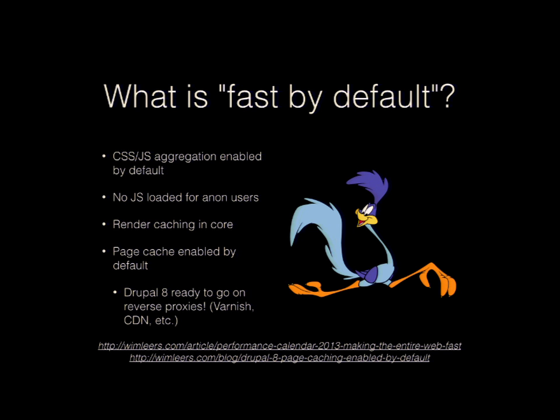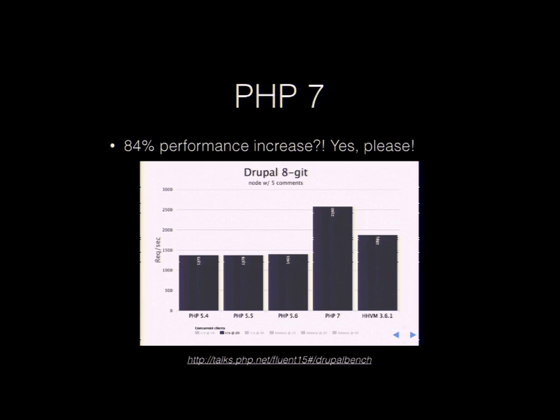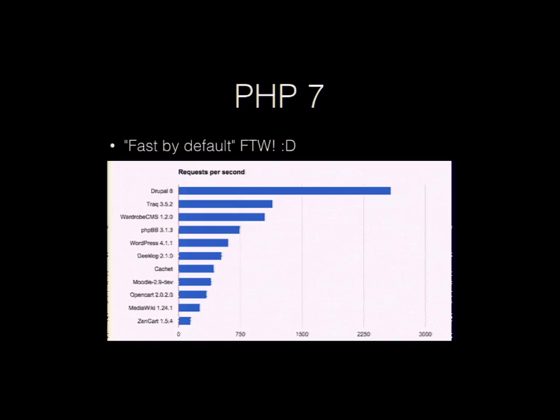PHP 7 is also in this bucket because it represents an 84% performance increase or so, which is really cool. And another thing that's neat, this was from Rasmus Lerdorf's talk, who invented PHP. The other thing that's cool is Fast by default makes Drupal 8 way faster than all of the other frameworks that he benchmarked. So we look really good on really stupid benchmarks where people didn't bother to figure out how to configure things fast. And that's about all I can say about that.